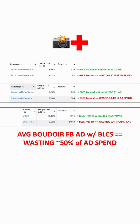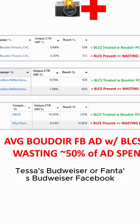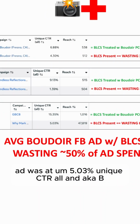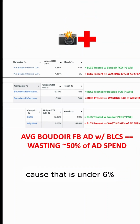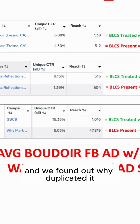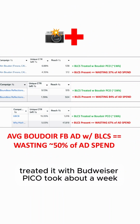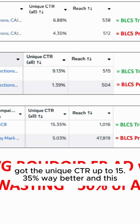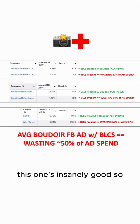Finally, I had a patient test his Boudoir Facebook ad and found out it was at 5.03% unique CTR, so BLCS was present because that is under 6%. And I duplicated it, treated it with Boudoir PCO, took about a week, and got the unique CTR up to 15.35%, way better. And this one's insanely good.